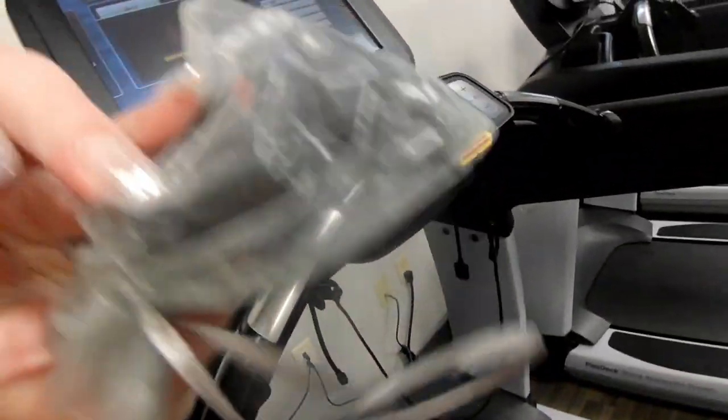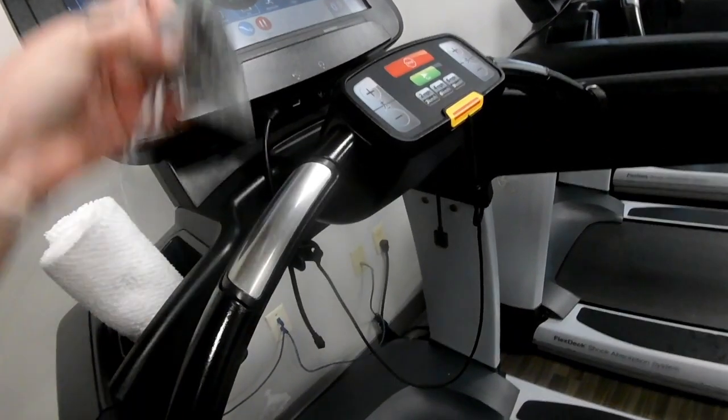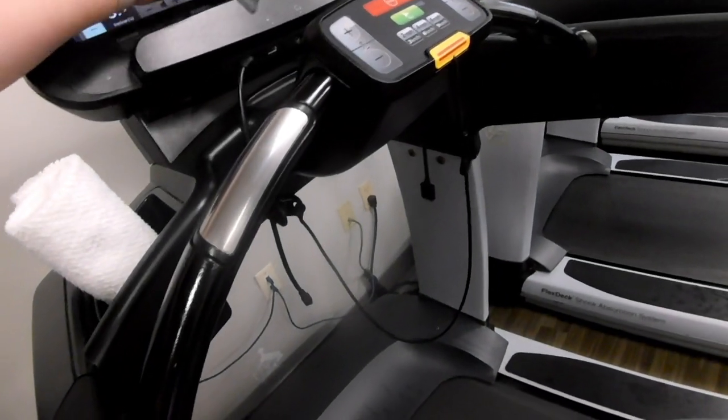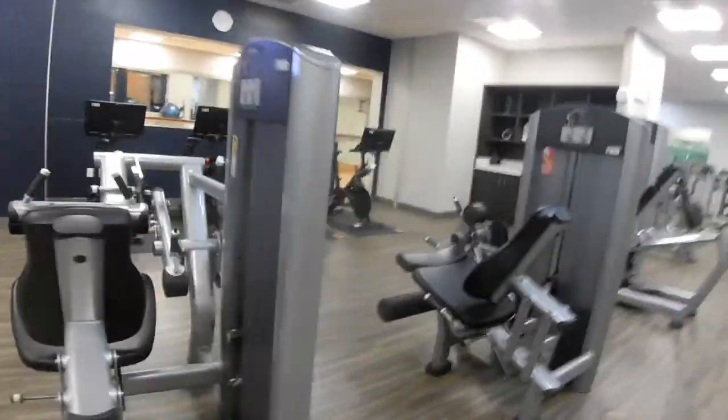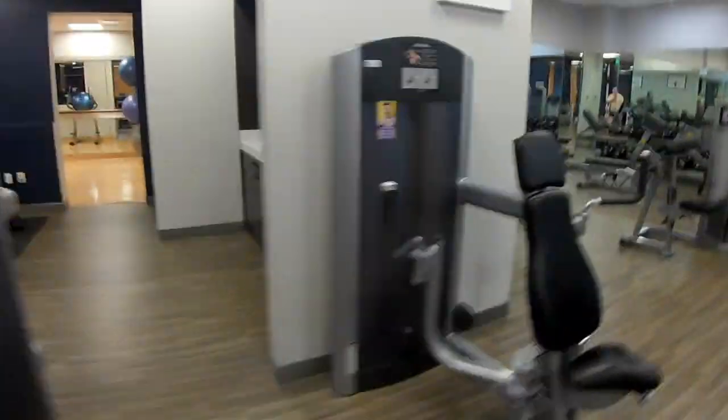There's these little bags that you will see on the equipment. So I was curious, what were these little bags? So they are headphones, which is nice. So they supply you headphones that you can use in the machines. Towels already in the machine, which is nice. Water station in here as well. Bike, weights.